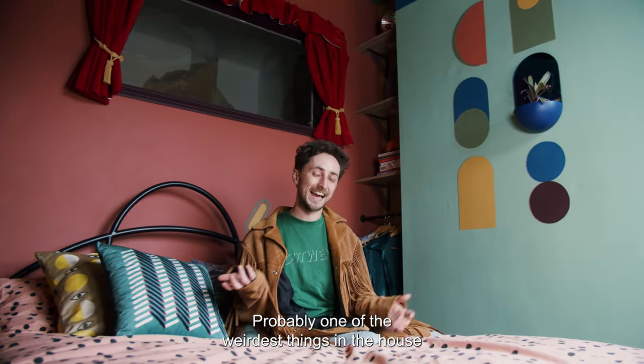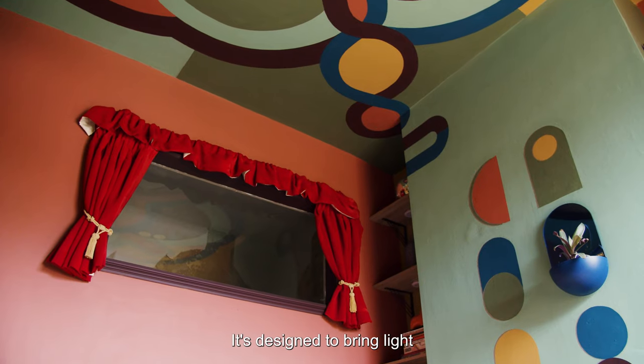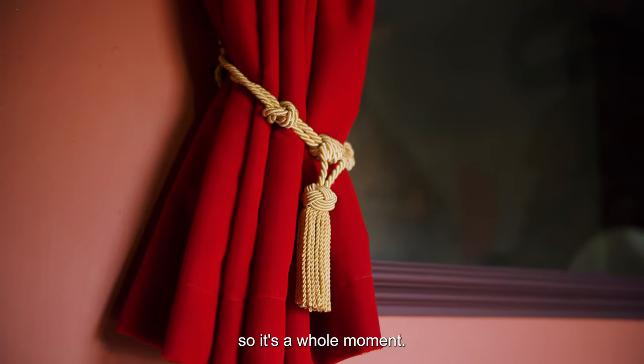Probably one of the weirdest things in the house is this little window. It's designed to bring light into the upstairs landing, but I wanted to make a full feature of it, so I made this little stagey curtain, so it's a full moment.